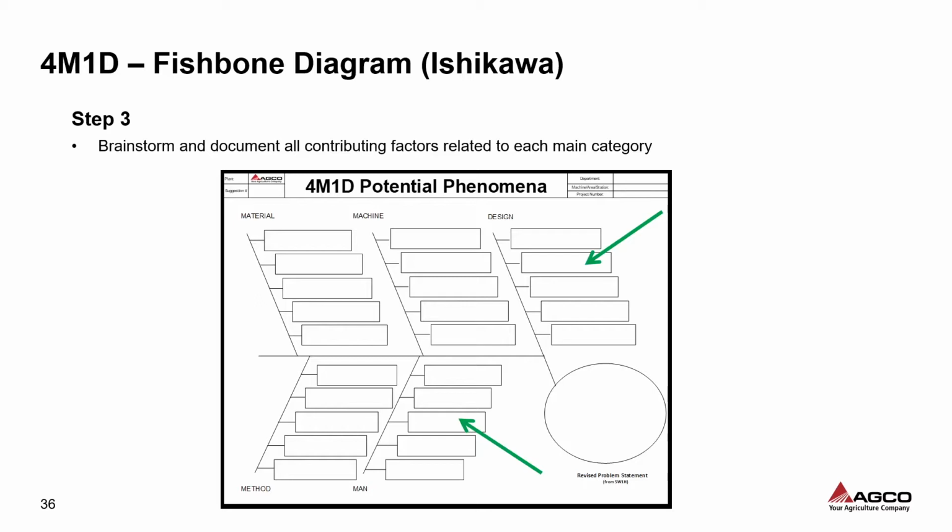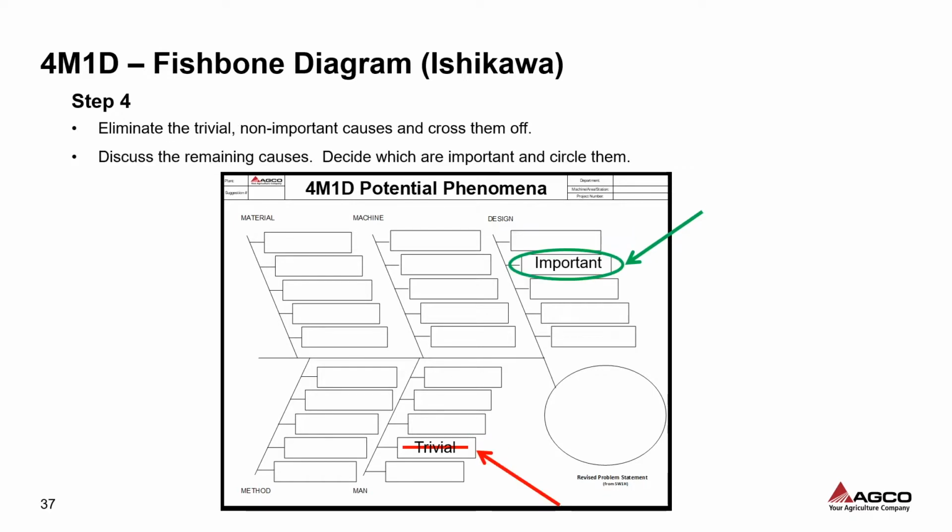This is typically a brainstorming activity for us after we've done the 5G process, and we start documenting all the contributing factors related to each category, whether it be material, machine, method, man, or design. And once we get this list with a cross-functional team, we'll start the analysis process of those. And we'll get down to what we feel or what we've witnessed is important and take out the ones that are trivial. What I've seen in practice is if you have 4 or 5, that's typically the max that I see as a contributing factor. If you get 10 or 20, you probably want to revisit the revised phenomena as something's typically off there and you haven't quite got to that point yet.